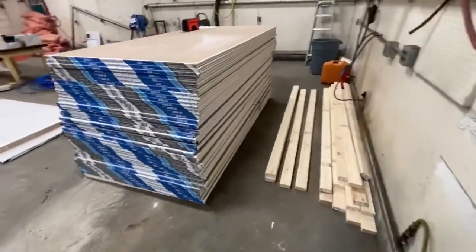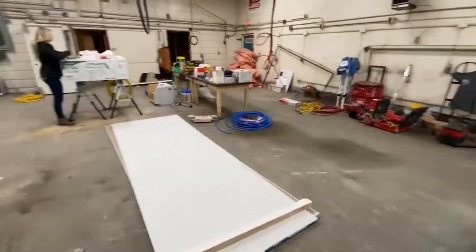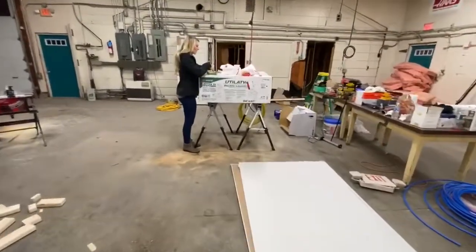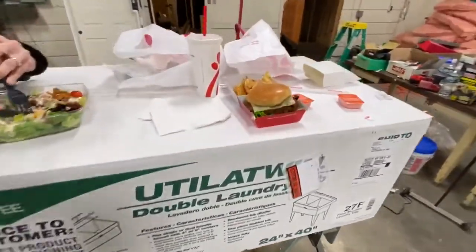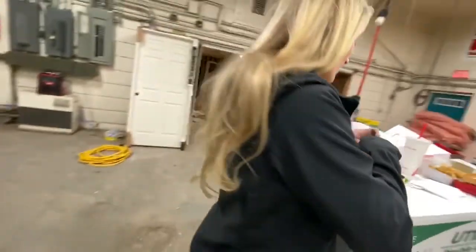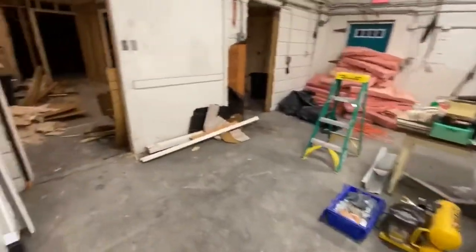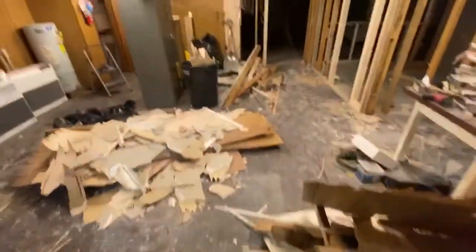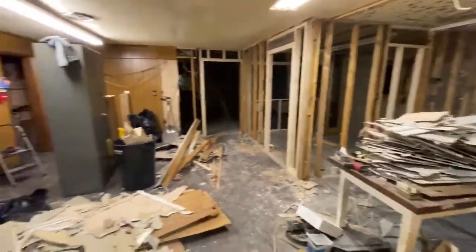Got some new sheetrock. Yep, this is how we eat. We work all day and then make a little makeshift table. Eat our Chick-fil-A. Got some new doors. Oh yeah, it's a mess, but can't wait to see the outcome.